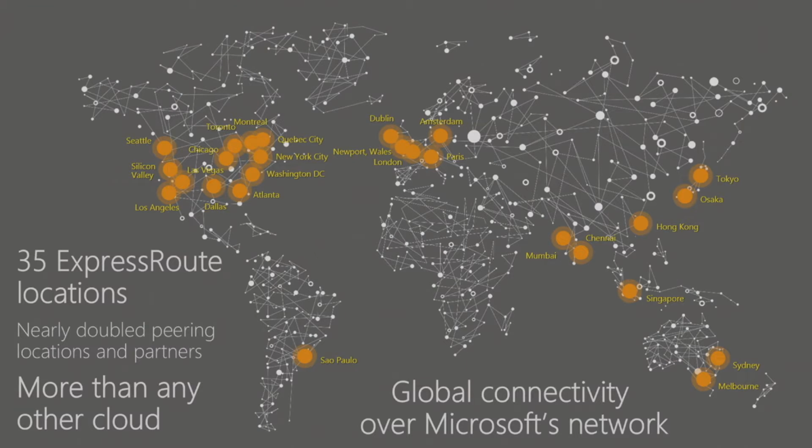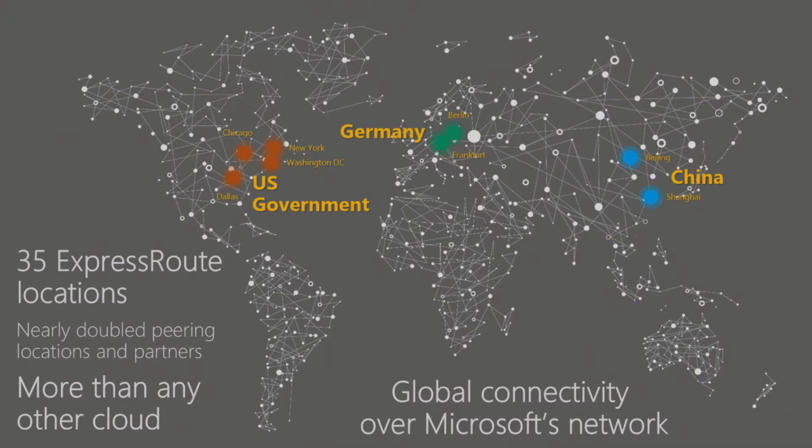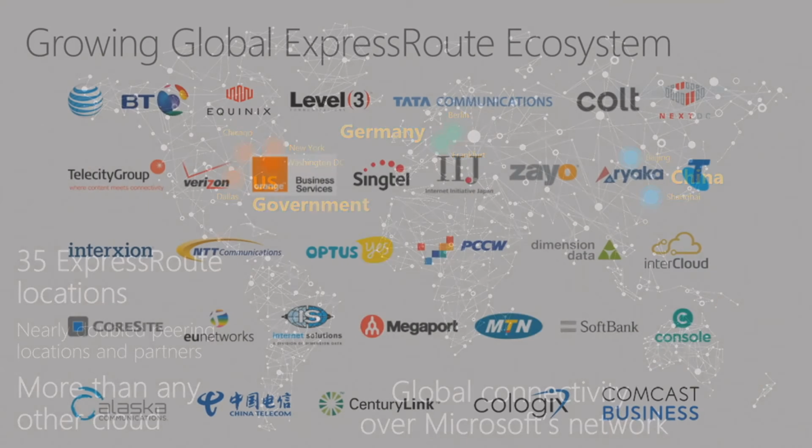These are just a picture of where the sites are. And these are the sites we have for the government clouds. As you probably know, guys, we have a US government cloud, a German cloud, and a China cloud, separate from the rest of the global cloud. Because this way we can meet the geopolitical situations, requirements, compliance needs, certifications as well. And they all have ExpressRoute meet-me points specific for those clouds.